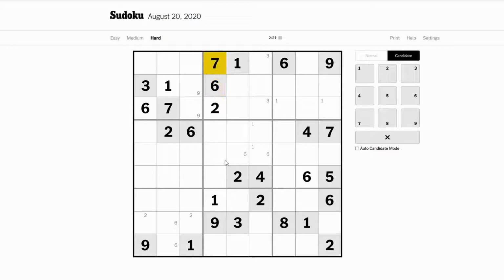So let's go back to 7s. Well, these 2 7s interact, locking another pair of 7s here, which creates a 6-7 pair. And got another pair of 7s here because of these 2 7s locking the row and 1 locking the column. And I think that's sort of 7s I can do.